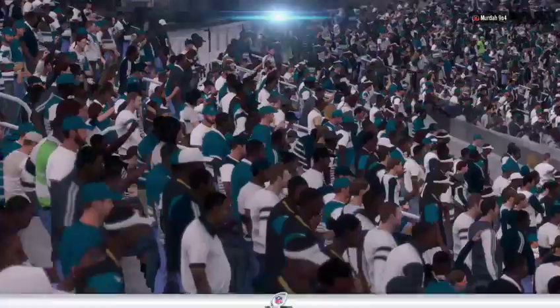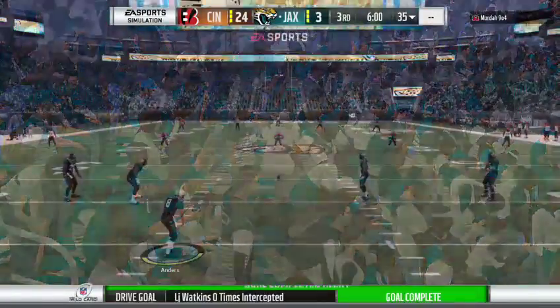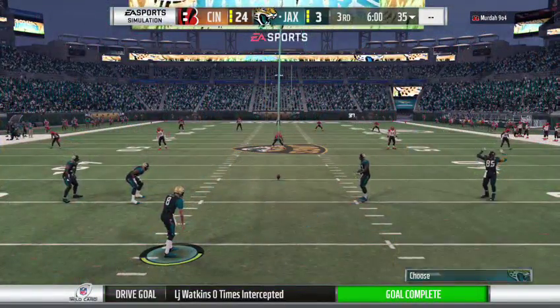All right, we've got some happy trigger fingers ready to see who's going to survive this wild card game as we get you back to quarter 3.